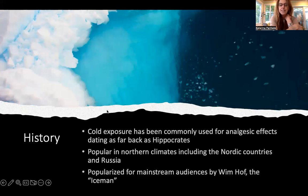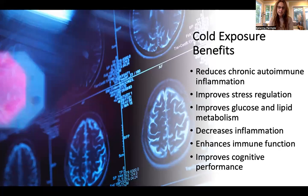Cold exposure has been used for many, many years for its analgesic effects, as far back as Hippocrates. I had to put him in there because he's Greek. But it's very, very commonly used in places with northern climates, including the Nordic countries and Russia. And we know that Wim Hof, known as the Iceman, has popularized this for mainstream audiences, touting its benefits. So what are the benefits of cold exposure?